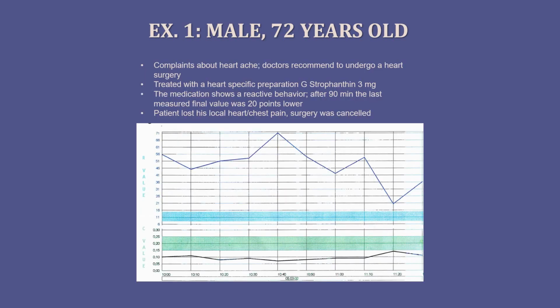Now let's go through some real life cases, see the results and what they mean. First up is a case of a 72-year-old male patient who complains about heartache and where the doctors recommended that he undergo heart surgery. This patient was treated with a heart-specific preparation of highly concentrated G-strophantine, 3 milligrams.